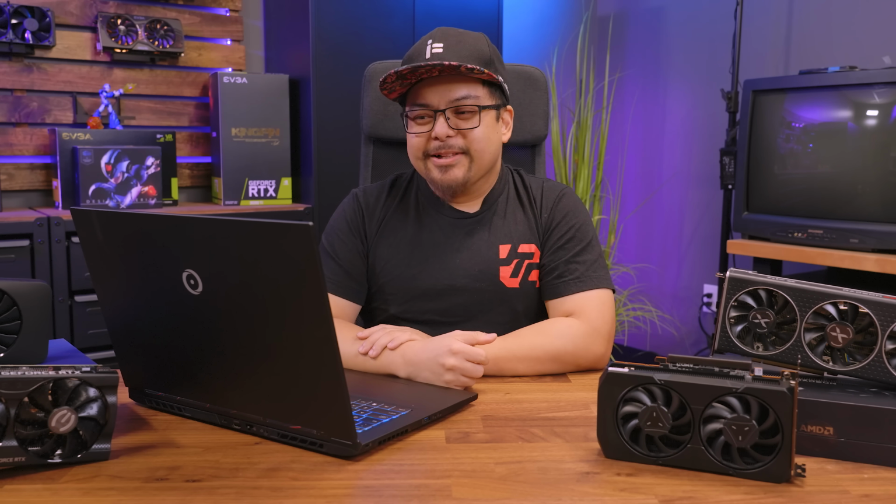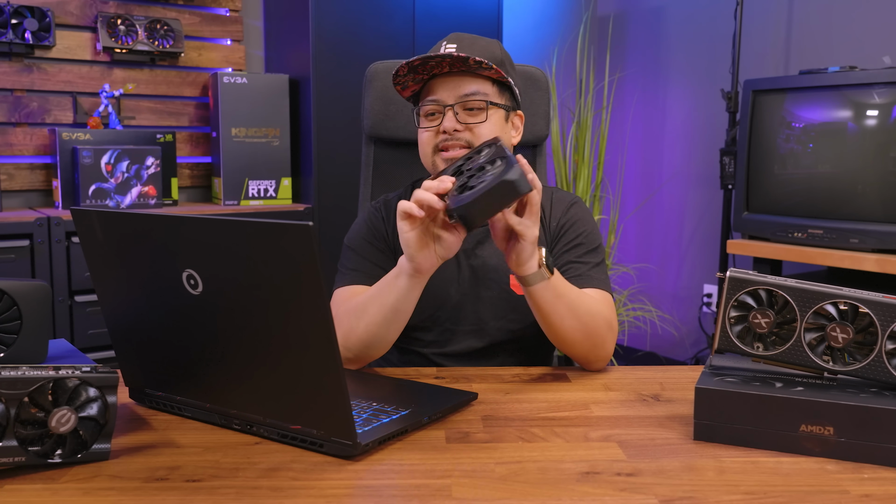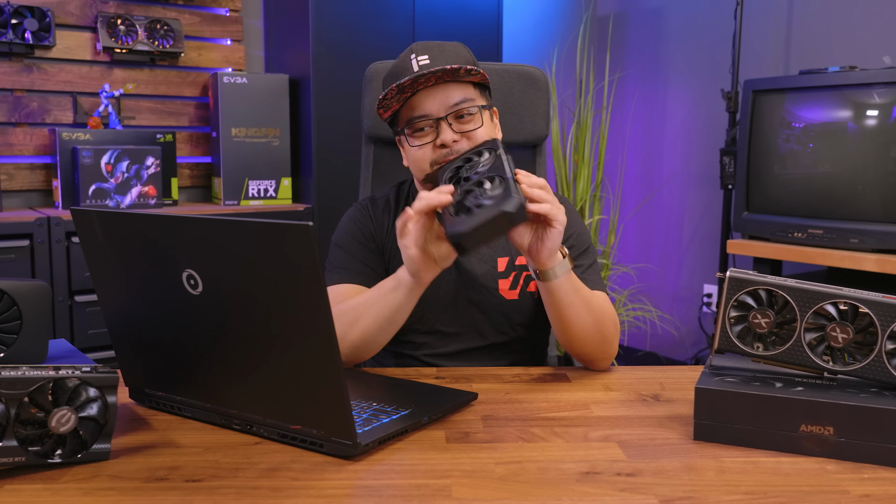So not to be left out of the release game, AMD dropped the RX 7600 today, their new $270 contender. Yep, they dropped the price $30 since the announcement. So let's find out how this stacks up against the outgoing 6600 XT right there and NVIDIA's offerings in the same price point.